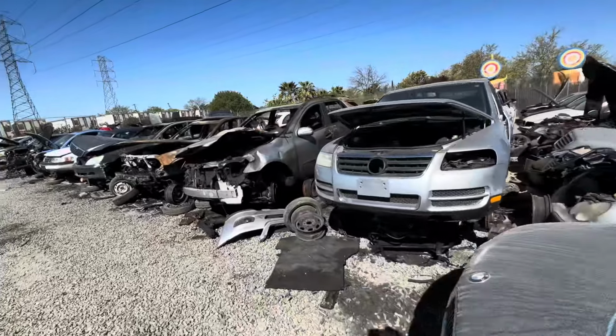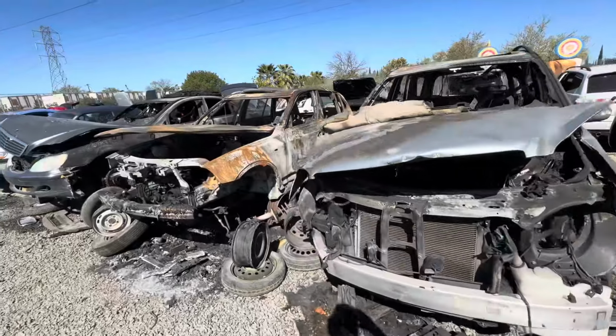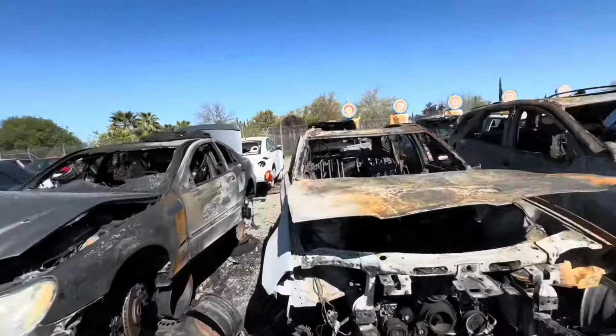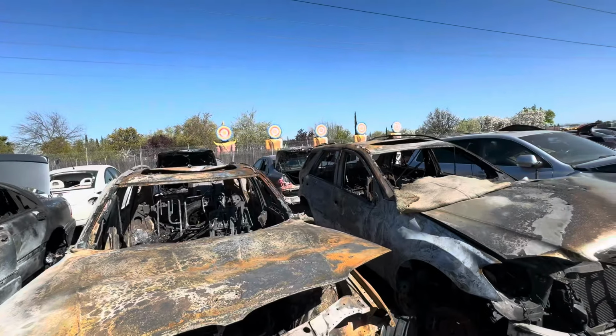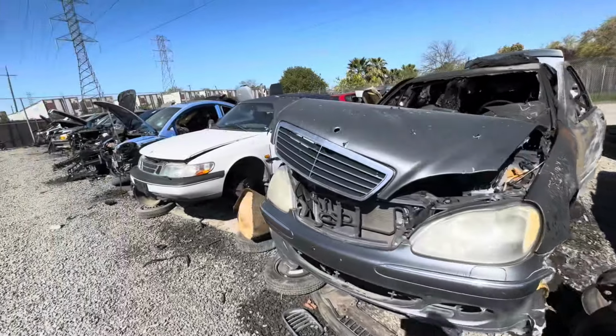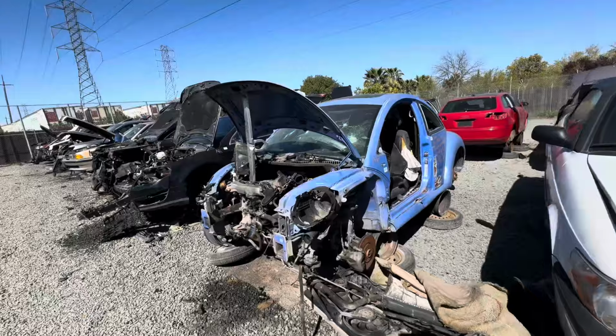Tow rig. It's like an ML W164. I think the fire was here. Someone started it and it burned these. Yeah, you can tell that back's melted over there. So they get weirdos in here. As if these cars hadn't had enough.